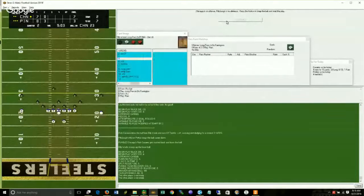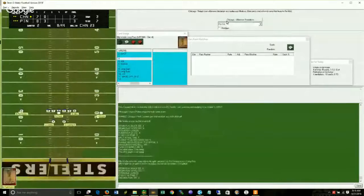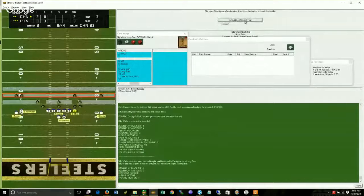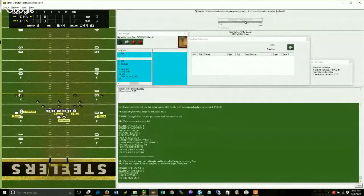2nd and 7. So run call, long pass to Bo Farrington, misses. Look at Billy Wade's card, guessed wrong. 5, 8, 9, 10, all nice hits. 3rd and 7, 3 wide against the 3-3-5. No, not showing blitz.